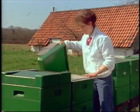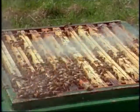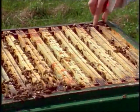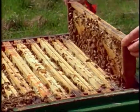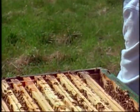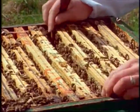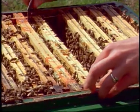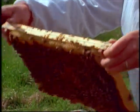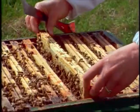When making a first examination in spring, check the food reserves, the state of the brood nest and the number of frames covered by bees. This colony fulfills all our expectations. Last year's care and management have paid off handsomely.